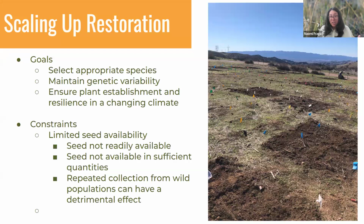So we have this challenge of scaling up. How do we scale up our restoration efforts? We have the goals. We have to select the appropriate species. Within those species, we want to maintain high levels of genetic diversity. We want to match the right populations with the right sites to ensure plant establishment and that they can be resilient in a changing climate.